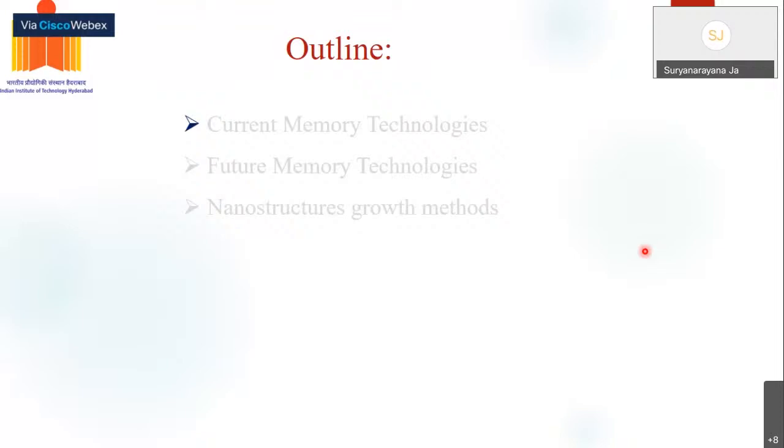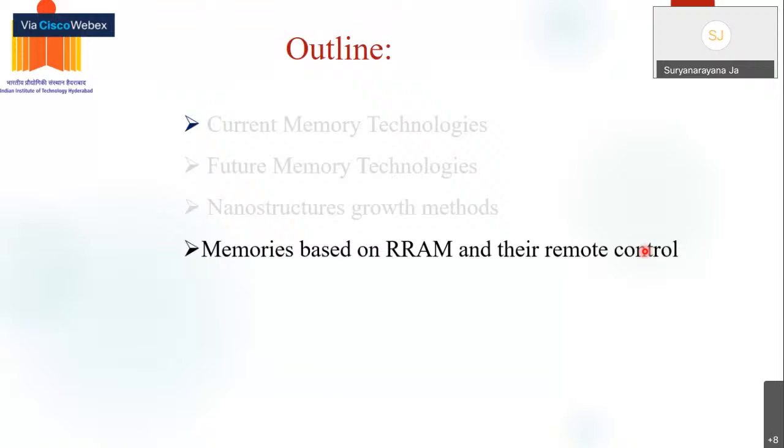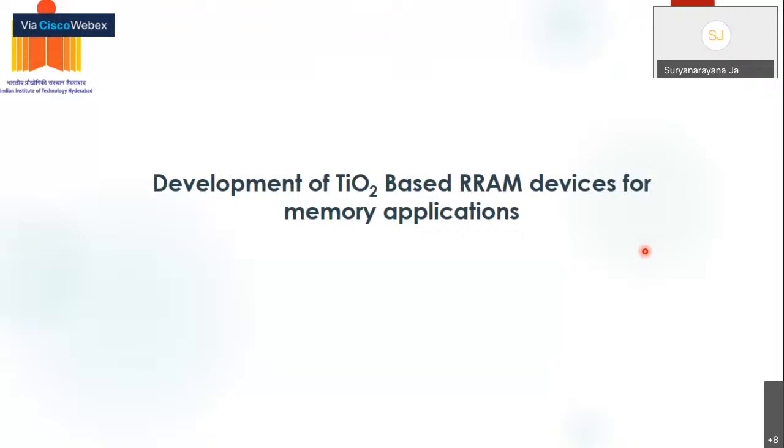So now what I would like to do is take one example, the memory based on RRAM and its remote control. I would like to focus a little bit on the RRAM device, which will be a futuristic memory for us. And then I will also show you how to control the charge transport in RRAM devices in a remote way. For this work, we have chosen titanium dioxide: the development of titanium dioxide based RRAM device for memory applications, and remote control of it.